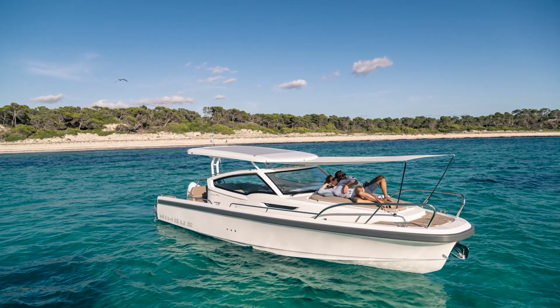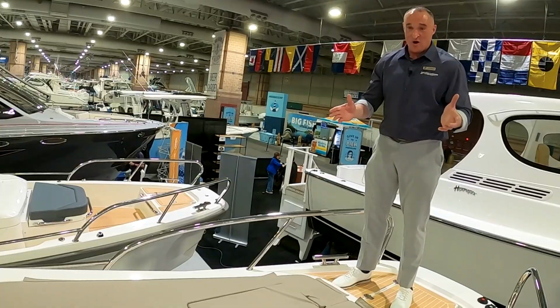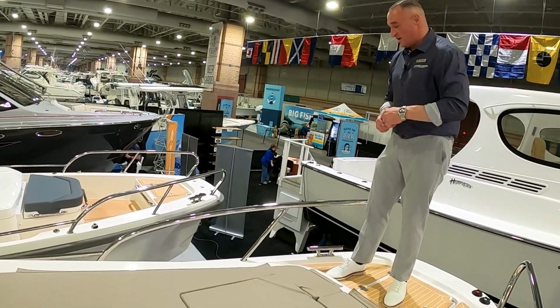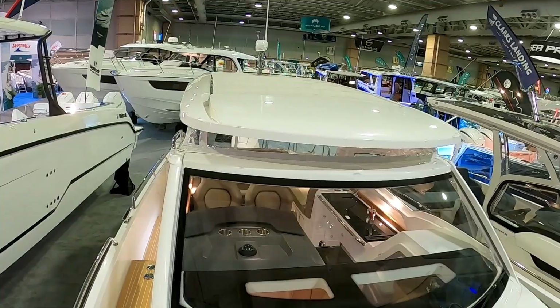But this nice bed up here, you're allowed to be up here underway. This boat is yacht certified, so I wouldn't be up here doing 60 miles an hour, but 30 on a nice calm day, I might be up here while somebody else is driving. It's a really cool boat, and you can access the other side here, going down the sides. There's grab rails everywhere. I mean, fantastic setup.